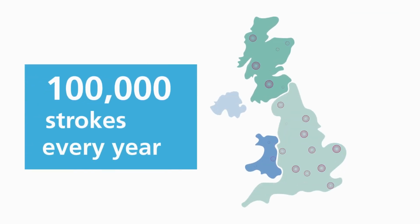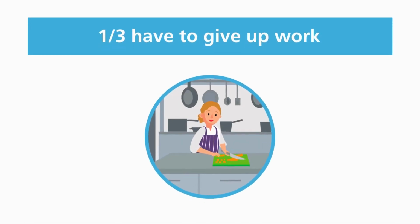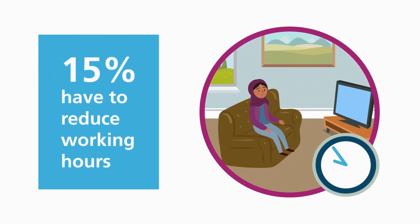Over 100,000 people have a stroke in the UK every year, and one in four of these strokes happen to people of working age. Around a third of stroke survivors of working age have to give up their job following their stroke, and a further 15% have to reduce their working hours.